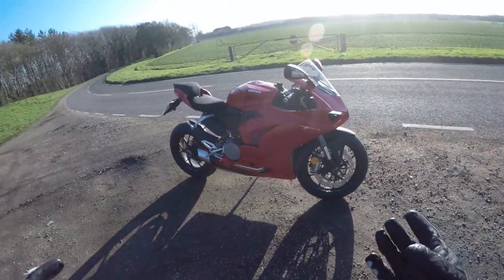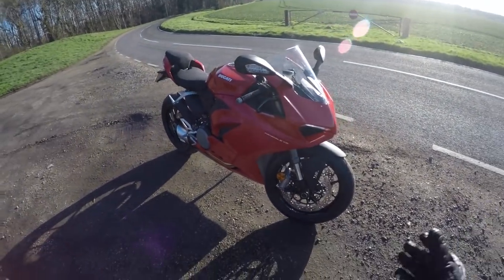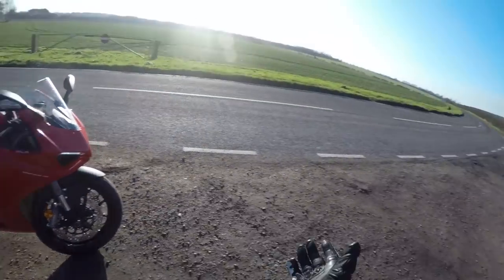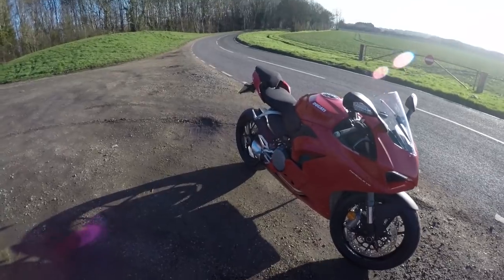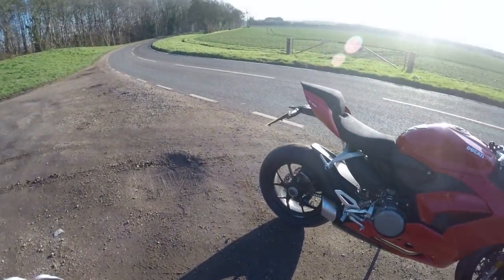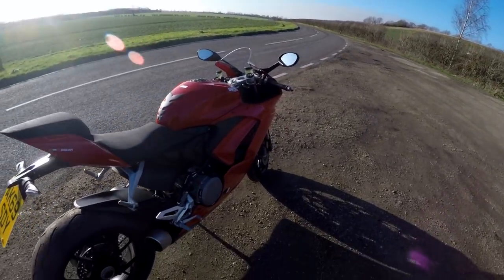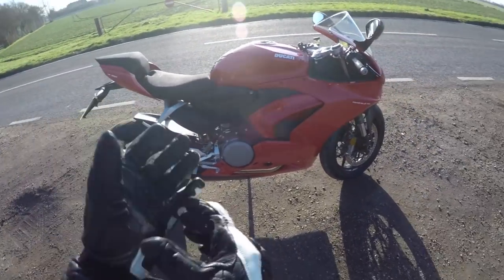Because I've got a bad back, I'm 48 years old, and in my old 959, I'd be in a right mess after about 10 minutes, but I've been on this for 15, 20 minutes and I feel fine. It is pretty comfortable. Love it. Really love it. Right, take some pics and I'll get back on her.